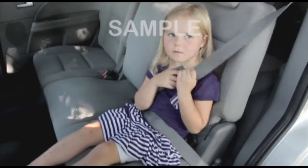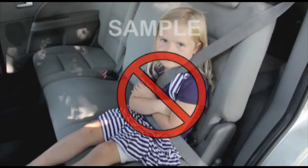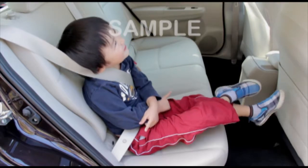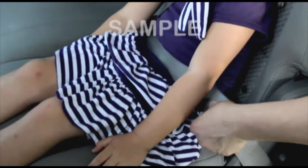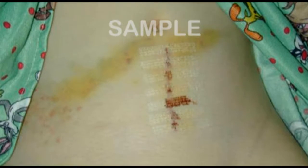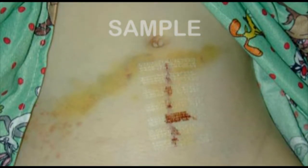Think your child is ready for an adult seatbelt once they outgrow their forward-facing car seat? Think again. Seatbelts are made for adults and don't fit children correctly. They need a booster seat. Without a booster seat, the seatbelt fits across the child's soft stomach instead of their strong hips. This means that during a crash, the belt can cut into the child's stomach, causing internal and spinal injuries.